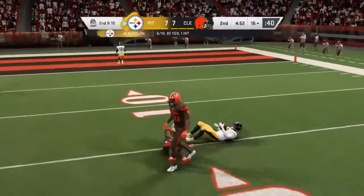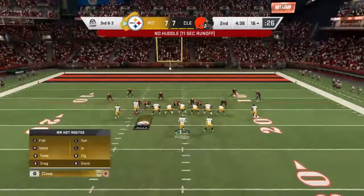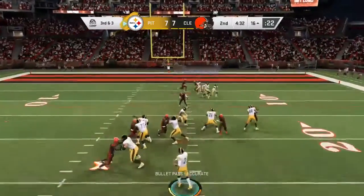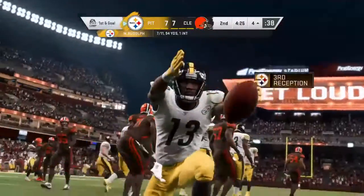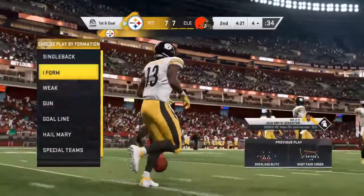Now a pass that's taken in by Smith-Schuster. And he'll take it down here just shy of the 15 at the 16-yard line. That was play number 7 on this drive, and it got him 7 yards. Now Rudolph. But it's brought in by Washington. And all the way down inside the 5 to the 4. They're able to convert on 3rd down, and that sets up a 1st and goal.